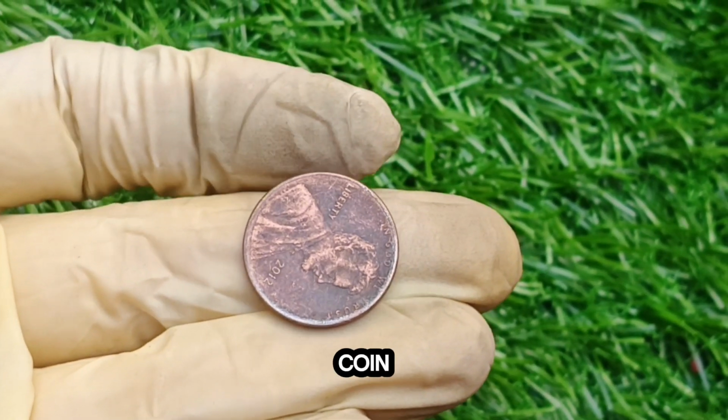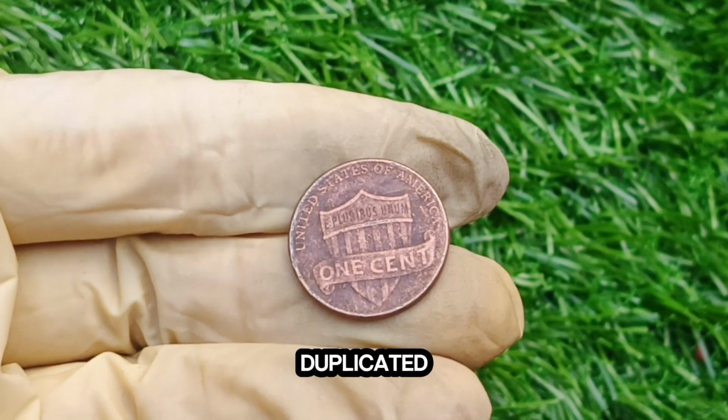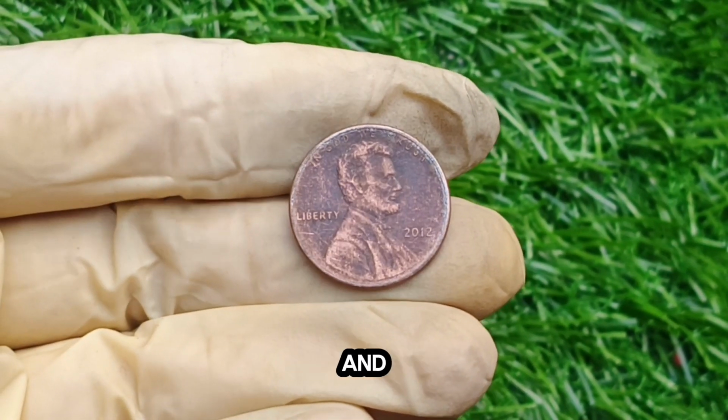This happens when a coin is struck twice, either by the same die or by two separate presses, resulting in a design that appears duplicated or doubled. Double strikes are rare and highly sought after, especially when they're noticeable and impactful.